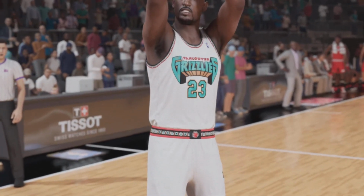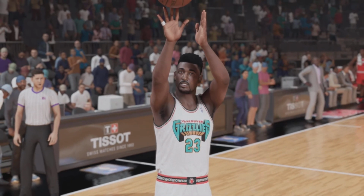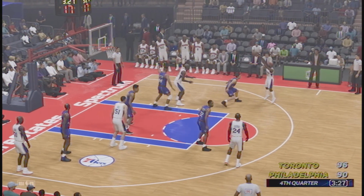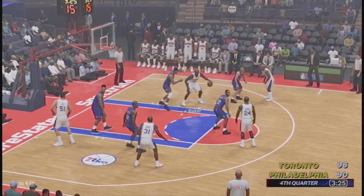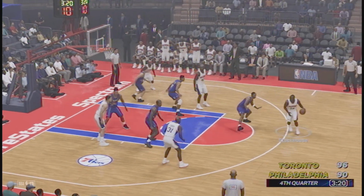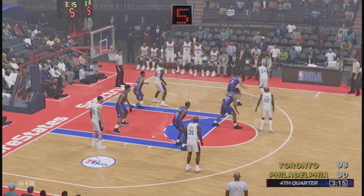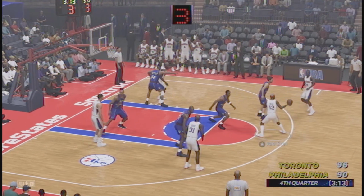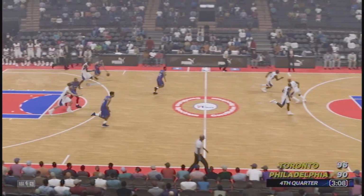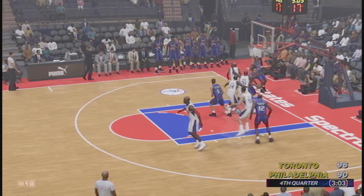Checking out some screenshots or potential thumbnails. That's a nice shot of, I think, Sean Green right there. Yep, making a jump shot. Nice to get that classic Grizzlies jersey. Maybe we'll use it in the thumbnail. I don't know. Will this Vancouver Grizzly get me clicks? You know, I mean that's kind of what it's all about. I gotta sell this video. There's a Vancouver Grizzly player to sell this video. I don't know. Who cares?